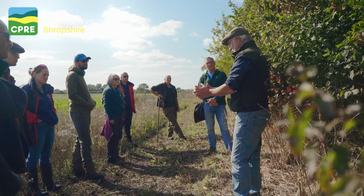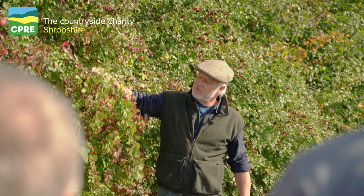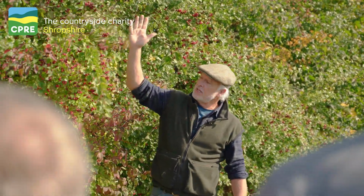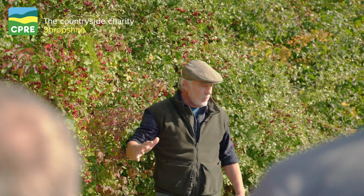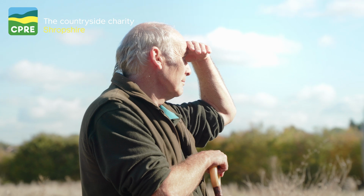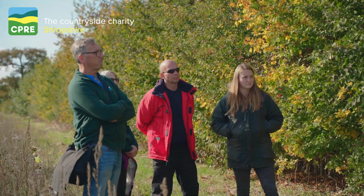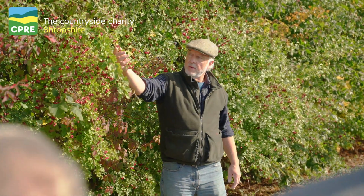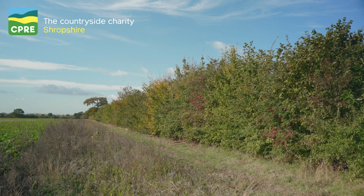So this hedge we know is planted 12 years ago and received a very light trim in the first couple of years, both on the sides and at the top, but then it's been let up. And I think it's grown really, really well. It's a typical sort of conservation mix. Spindle in there, there's hazel in there, there's some maple up there, a dogwood just here, and it's quite laden with berries this year, so it's absolutely wonderful.